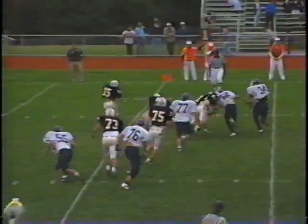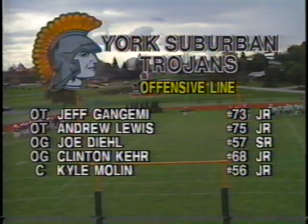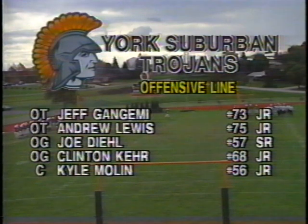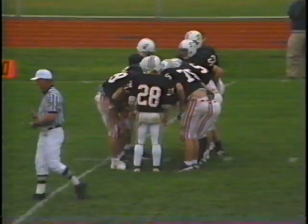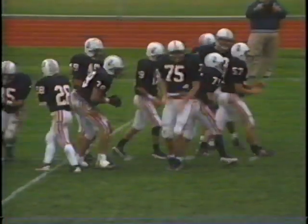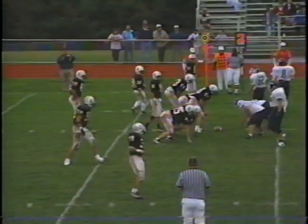And the first play, the quick pitch back to Matt Stewart. Stewart trying to get to the outside, but West York there to bring down the Suburban back, number 87, George Margitas, on the tackle. Ganjami, Lewis Deal, Clinton Kerr, and Kyle Mullen, the offensive line for the Trojans. Second down and 9.